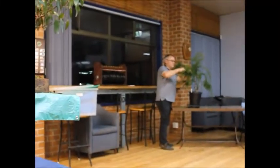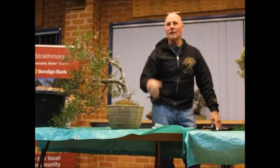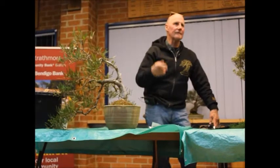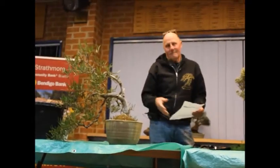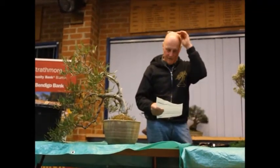Deadwood, I don't mind hollows and even jins and shari if you want to. I have a river red gum at home where it's completely carved out down the front, and I've blackened it to make it look like it's been through a bushfire. That's another thing you can do, just to make it a bit more realistic.